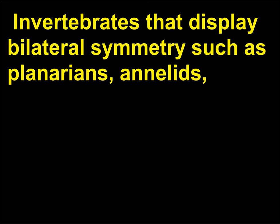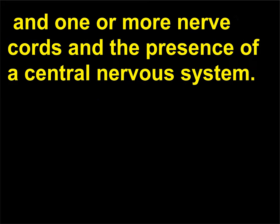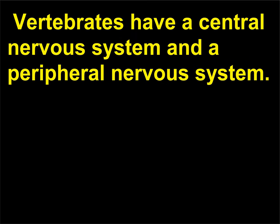Invertebrates that display bilateral symmetry, such as planarians, annelids, and arthropods, have a brain, a concentration of neurons at the anterior or head end, and one or more nerve cords. Vertebrates have a central nervous system and a peripheral nervous system.